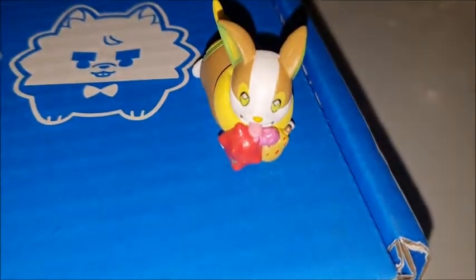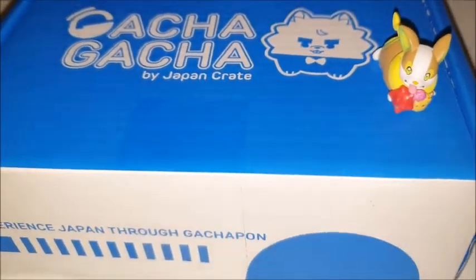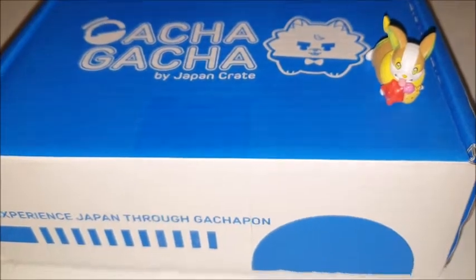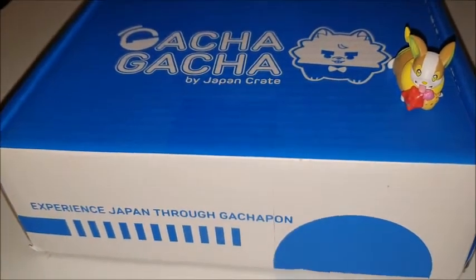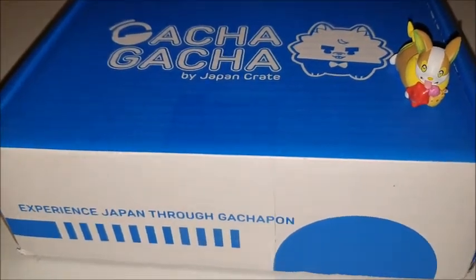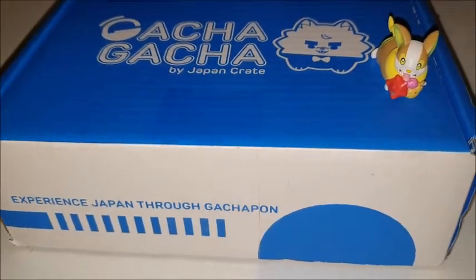How cute is he? So cute and adorable. So yeah, this is going to be an unboxing video. We're going to be opening the Gacha Gacha Crate from Japan Crate, and this is the January crate. It turned up nice and early, really early. It says, experience Japan through Gachapon.